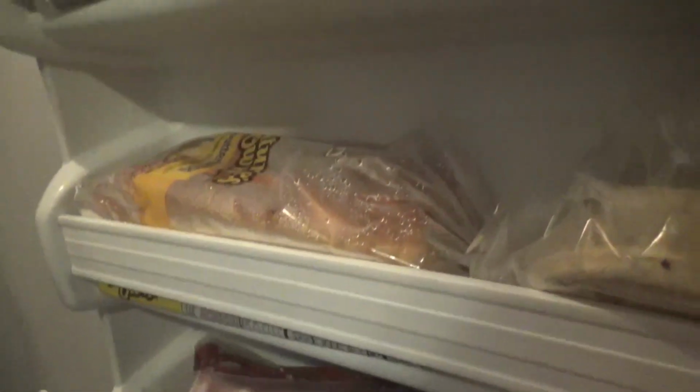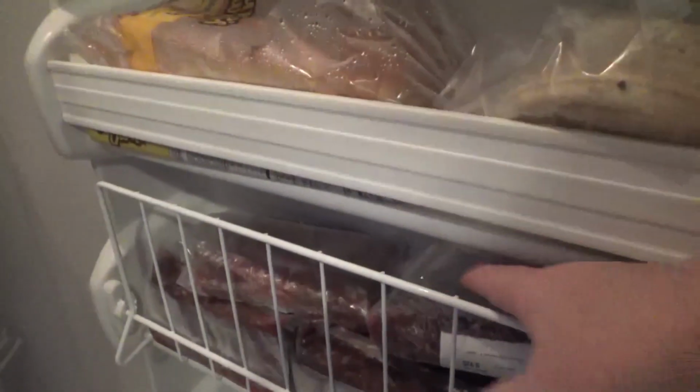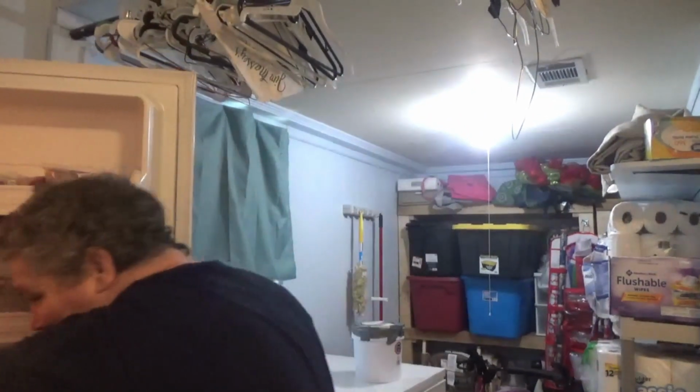T-bone steaks. This is the rump roast, chuck roast, sirloin roast. And then down here I put the chuck steak, like cube steak. And then right here's the stew meat. So we got 4 packages of stew meat. I didn't count how many steaks. I just put them in there. And now we're going to lock this door so she can start back chilling. You know what I mean?